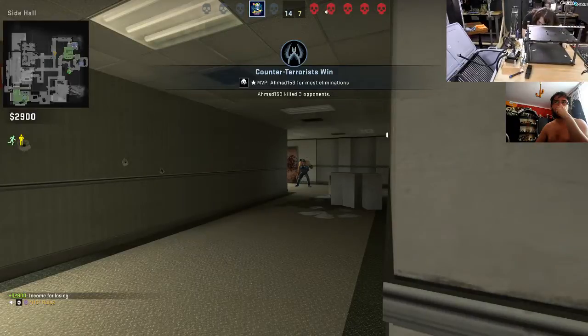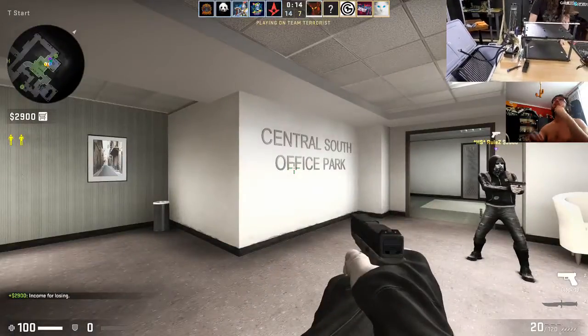I think the bench will probably be positioned about here, to give us the most space for a monitor.